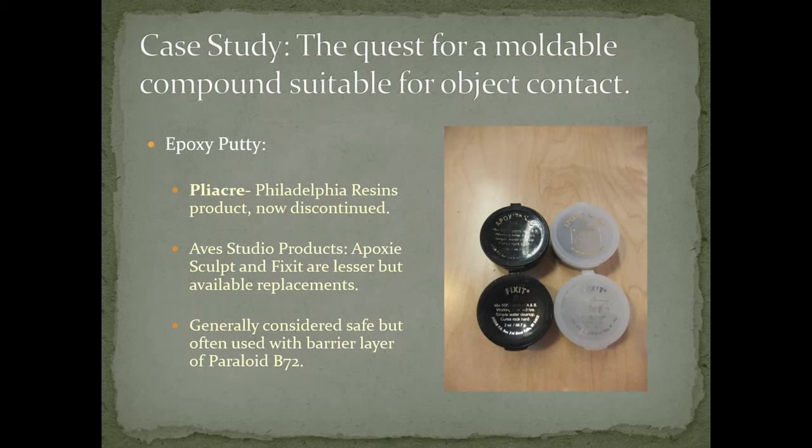So a little quick case study, the search for a moldable compound suitable for object contact. Plastilina was for years the epoxy putty of choice. It went out of production. Philadelphia Resins discontinued it. Apoxie Sculpt has a group of products that have passed ODI testing well. Overall, they're good. They're not quite as nice as Plastilina was. I'm still looking for a substitute, but they're generally considered safe, usually used with a barrier of Paraloid B72.